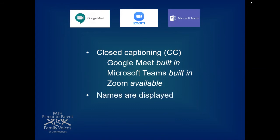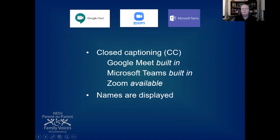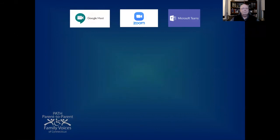Another nice feature: names are displayed. It helps you to associate names with faces. That's important. And here's my face. And by the way, my name is not Carmina. I'm not sure how that happened, but well, anyway. The names are displayed, which is a nice feature. It helps you associate names with faces, and the same is true for the school people on the other end.